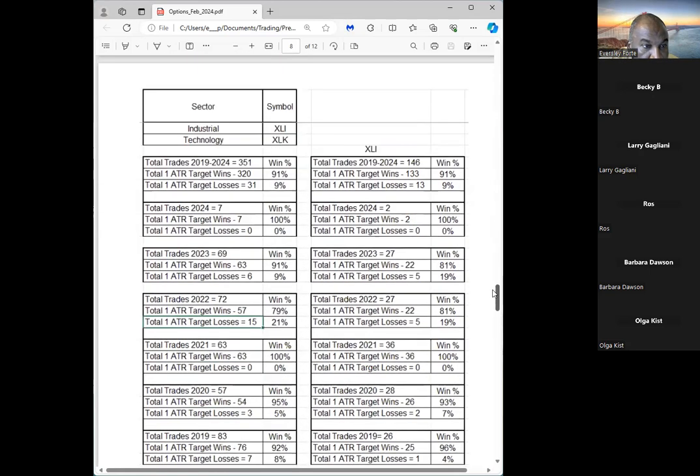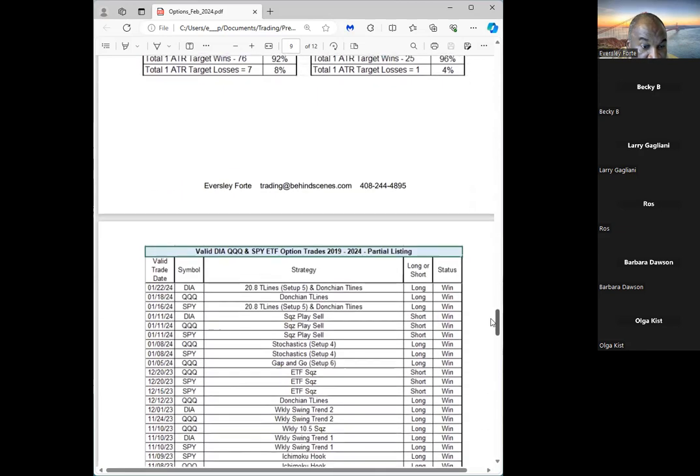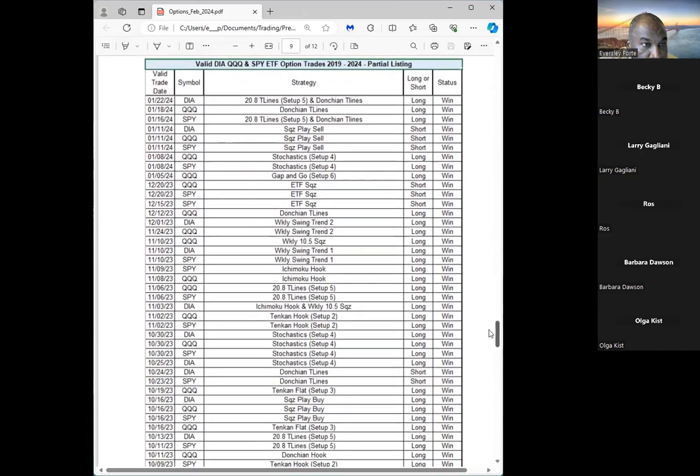So, here are some more stats. This is stats for XLI. And like I said, this is in your handouts. We have a partial listing of valid trades. I'm going to take a look at some of them now.